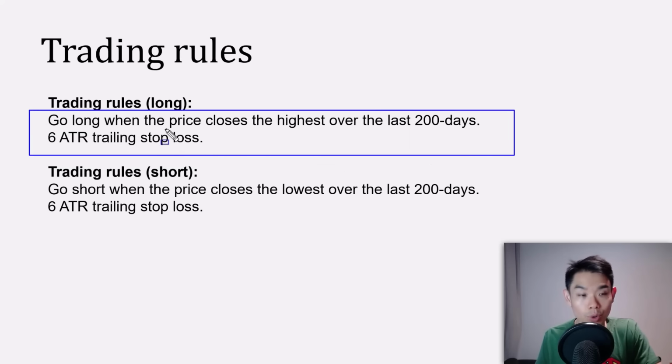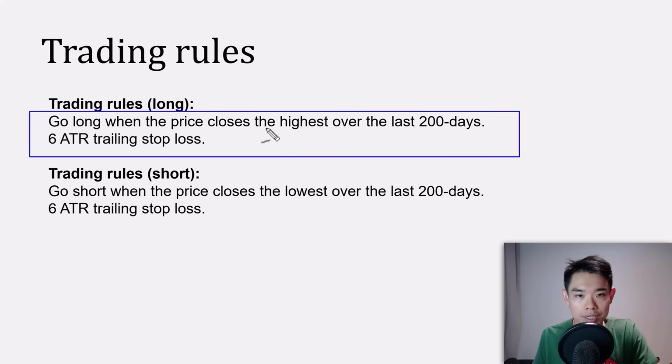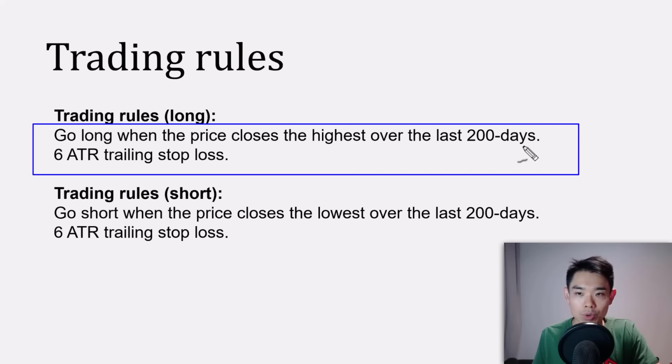So to go long, we will simply go long when the price closes the highest over the last 200 days. Simply put, we are looking for the highest closing price over the last 200 days. If the market makes the highest closing price over the last 200 days, we go long. And we have a 6 ATR trailing stop loss. ATR stands for average true range. This is a volatility based trailing stop loss.